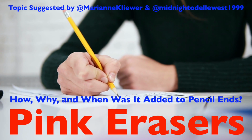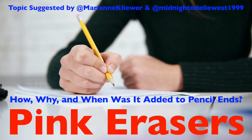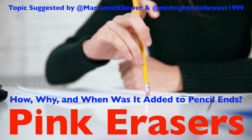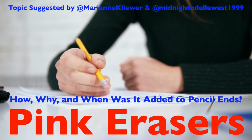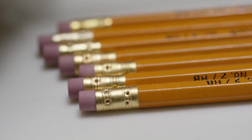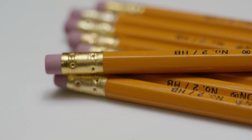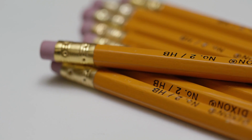Picture this. You're sitting at your desk, scribbling away, and suddenly realize you made a mistake. Instinctively, you flip your pencil upside down and swipe the pink eraser at the end to fix it. It's such a simple, everyday tool, yet the presence of an eraser at the top of a pencil is something we barely stop to think about.